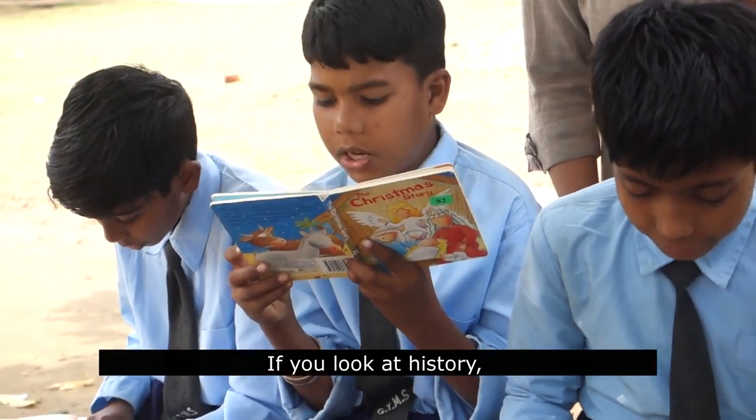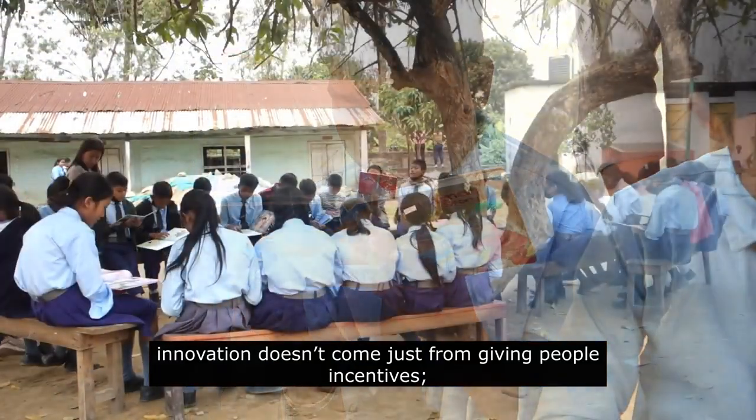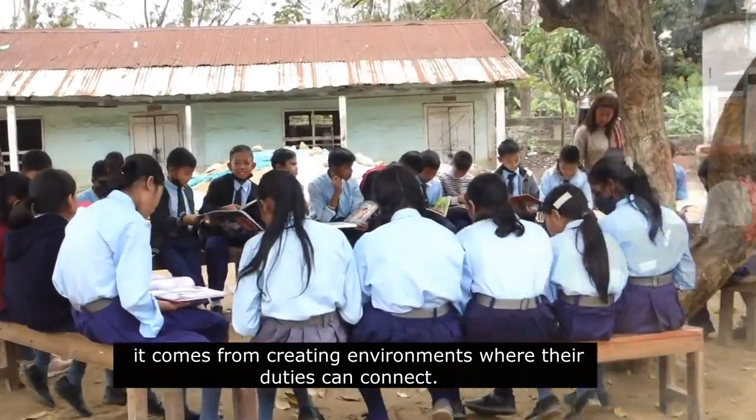If you look at history, innovation doesn't come just from giving people incentives. It comes from creating environments where the doers can connect.